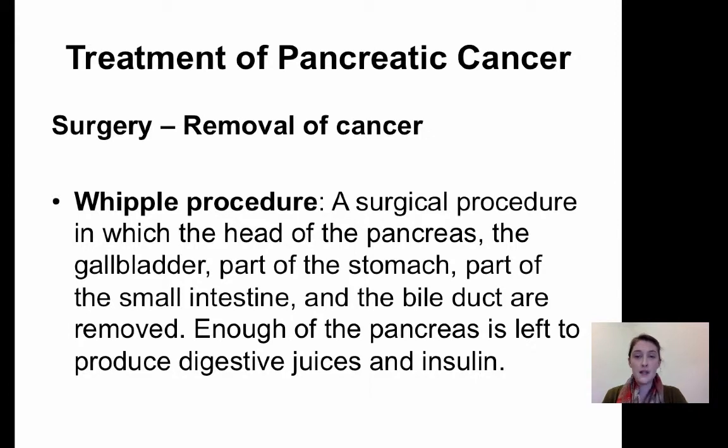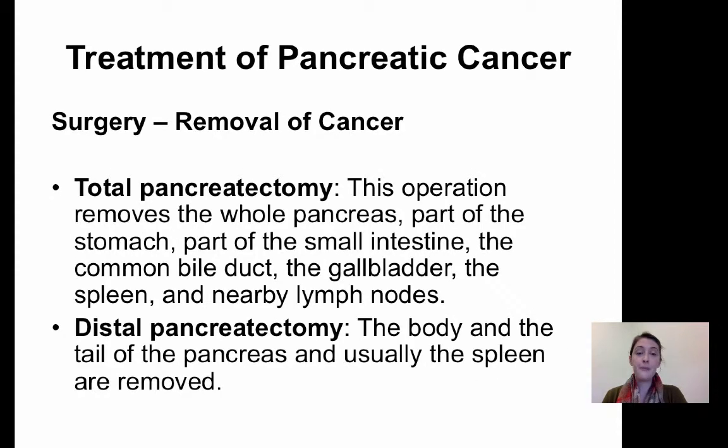But again, do not think that this is a simple procedure. This is something that's very hard to recover from and also very risky. But the benefit to this is that it does save a part of the pancreas that can support, again, those very important functions that it provides. Okay, when that isn't an option, you can go in and remove the whole entire pancreas, again, along with nearby portions of the stomach, the small intestine, the bile duct, the gallbladder, and the spleen, and any nearby lymph nodes.